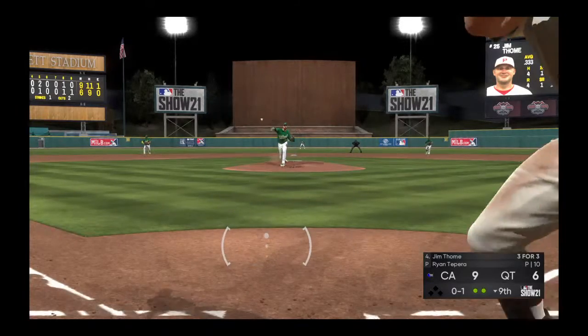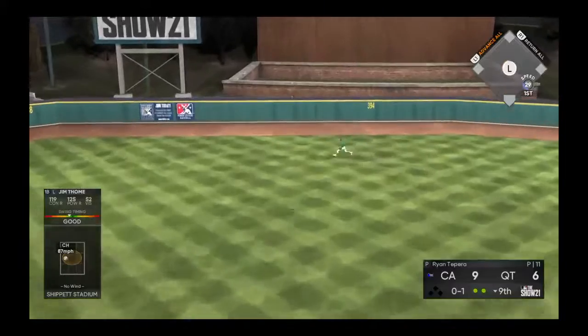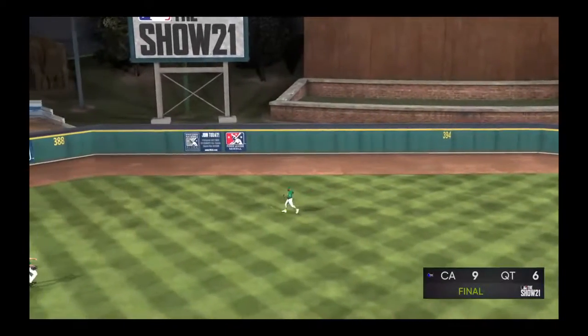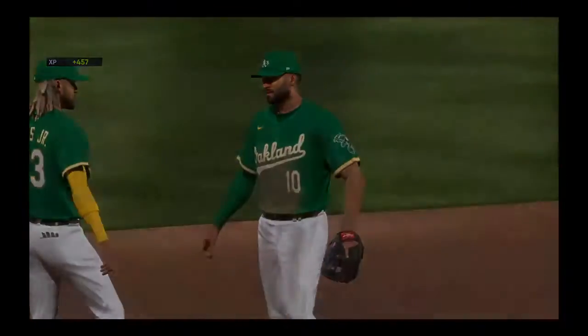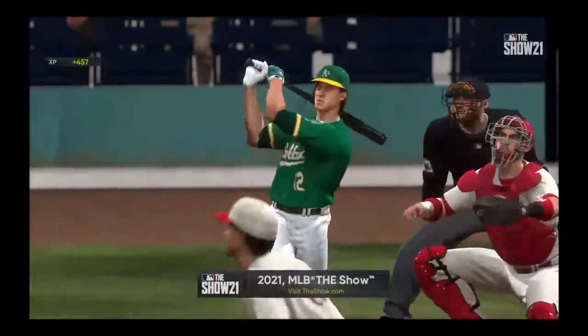Now the 0-1. Hard hit towards center. Buxton is there to make the catch, and with that, the ball game is over. 9-6, the final tally in this one. California led this game from the 3rd inning on and never wavered.